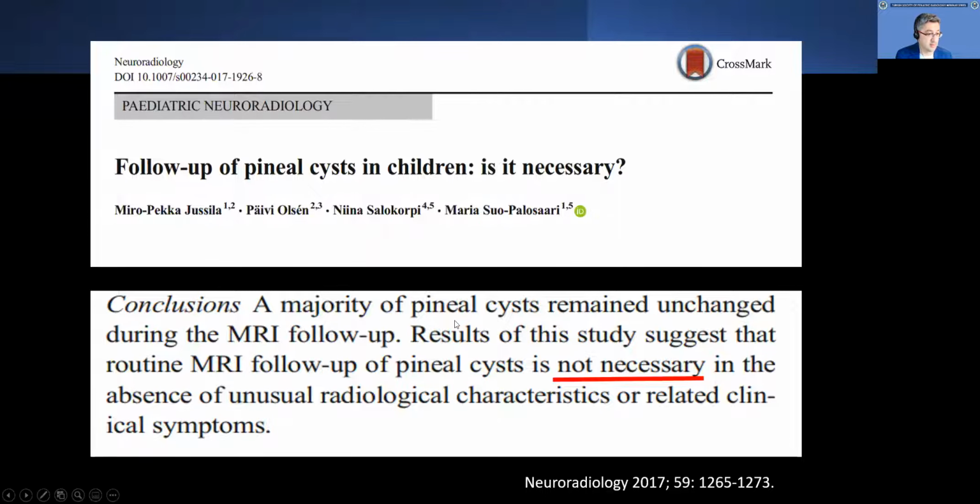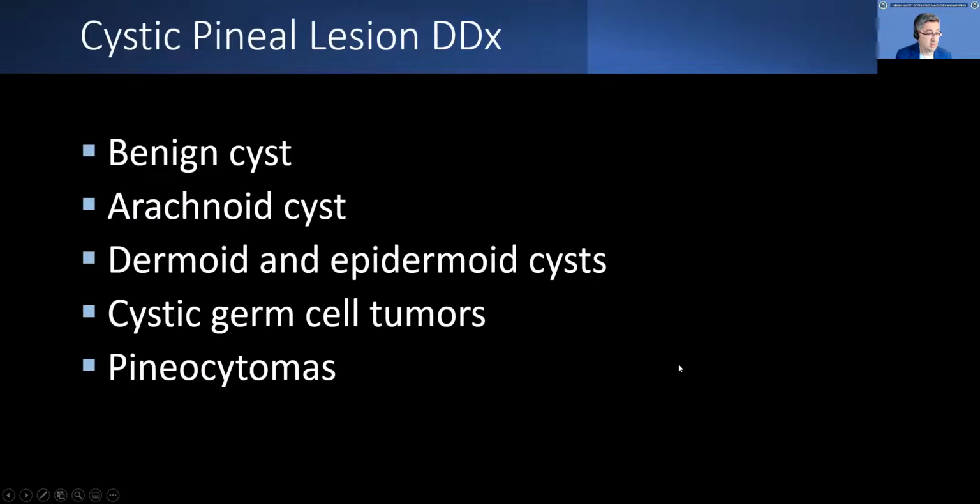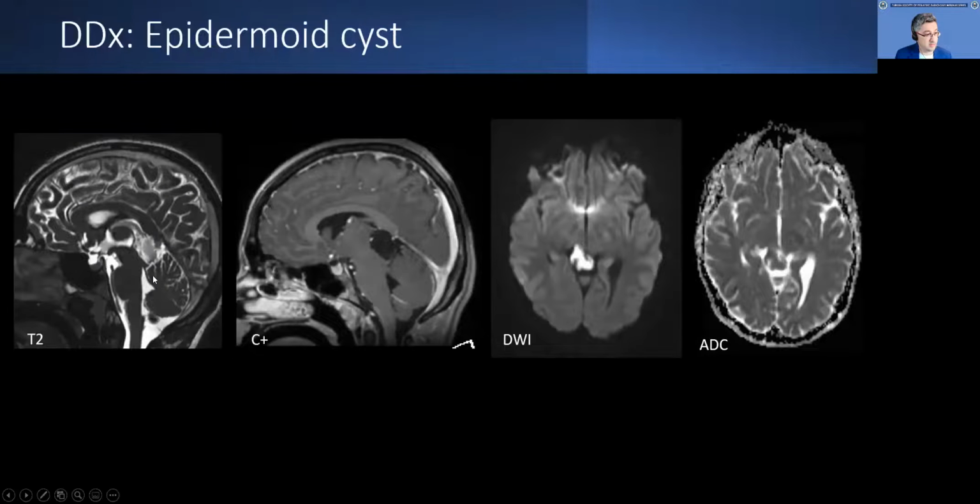So that's my experience as well. So why are we afraid? This is the differential. This may be an epidermoid cyst. But we can tell if it's an epidermoid cyst almost 100% by doing diffusion imaging.